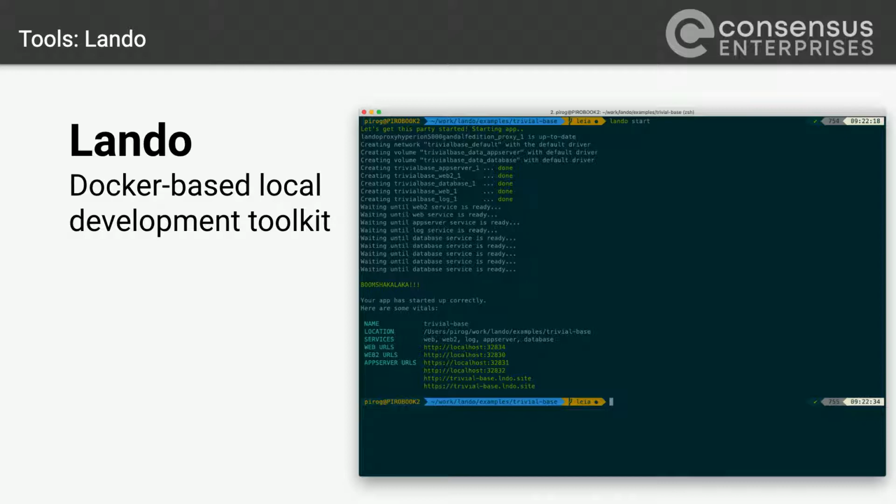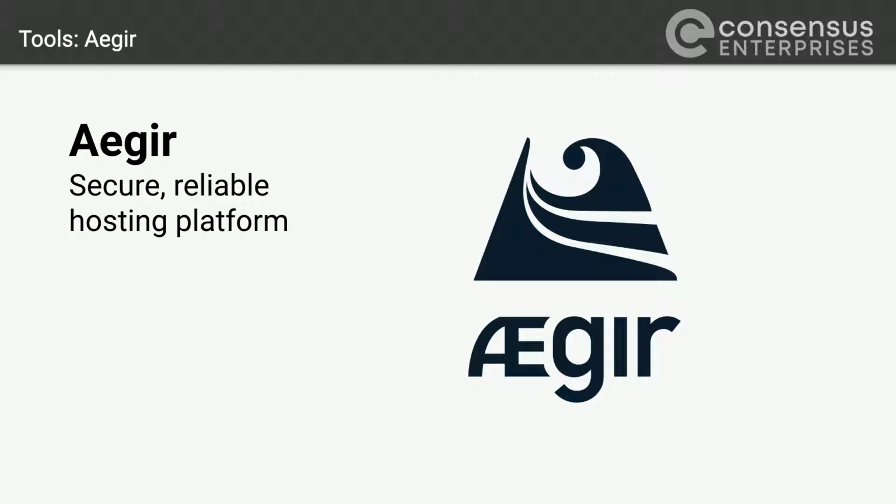It also has some nice features, like a router that'll render a domain for you, so you don't have to go and hack your etc hosts file and things like that. We did use Acquia for the hosting system, right? So this was everything from staging through production, at the very least.